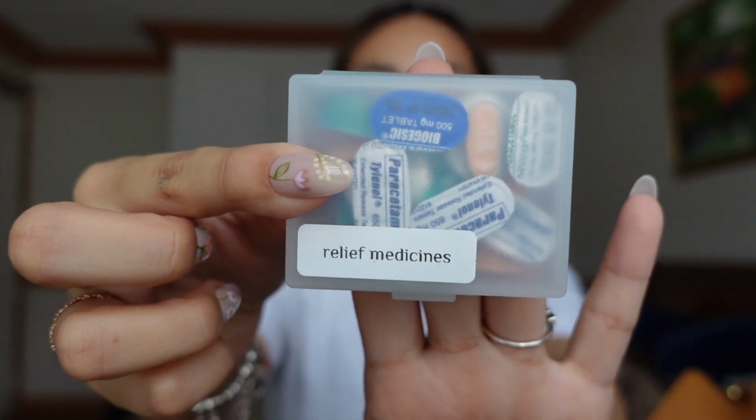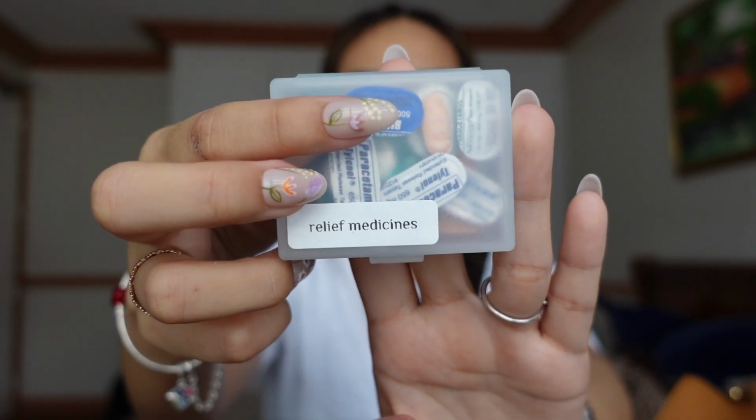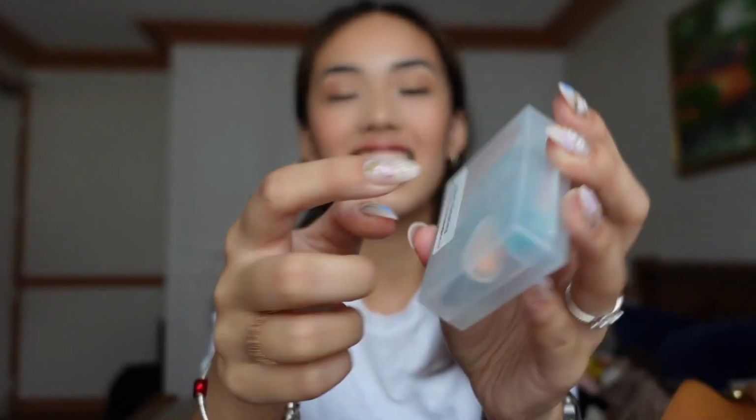Next, I have my relief medicines. This case is also from Muji. So inside there's Tylenol, paracetamol, there's also Neozep somewhere, and then Advil, and then I also have Alaxan at the back. So I like having this for when I need a quick fix, because my head usually hurts while I'm outside, and so I like having this to relieve my headaches.